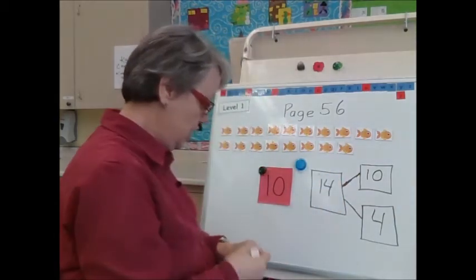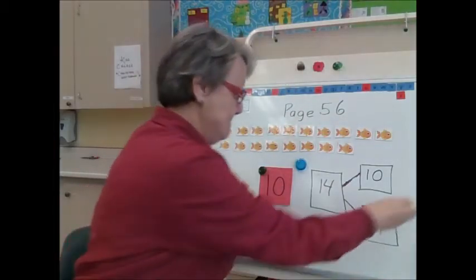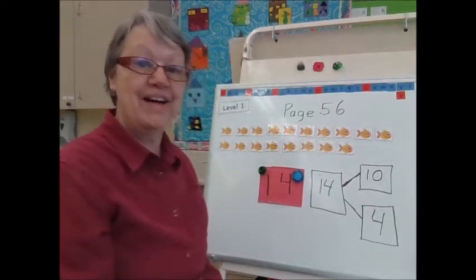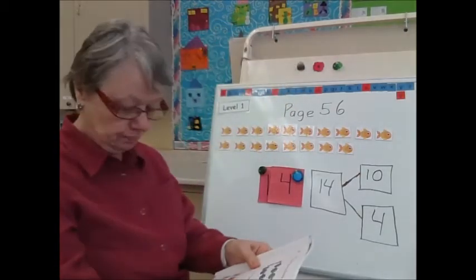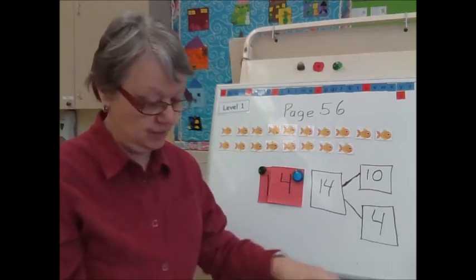And we can do the card trick again. 10 and 4. Put the 4 over the 0, and we have 14 to show that 10 and 4 is 14. Okay, so we keep going to page 58 in the textbook. So turn to the next page.